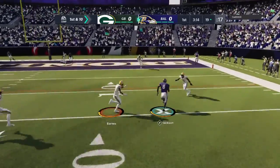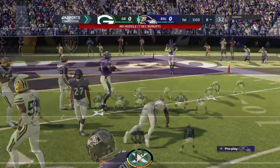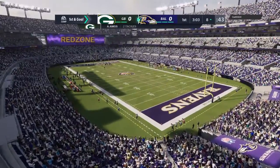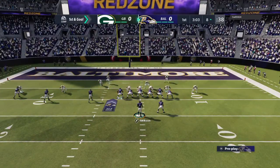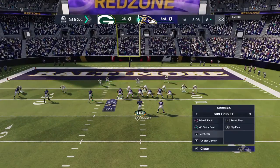Escaping the pressure right. And he's going to keep it here. And they've got it inside the 10 at the 8. Nothing open downfield. He keeps it himself for 11 and a first down. And now a timeout coming from the defensive side for the Packers. They'll have 2 remaining as we step aside here in this first quarter. 1st and goal, a chance to convert that early turnover into points.